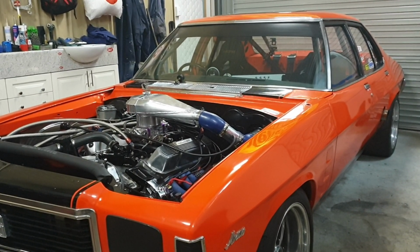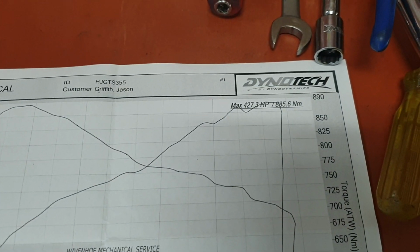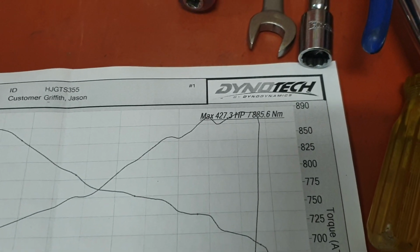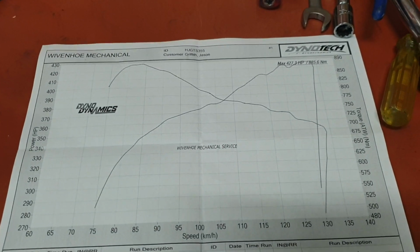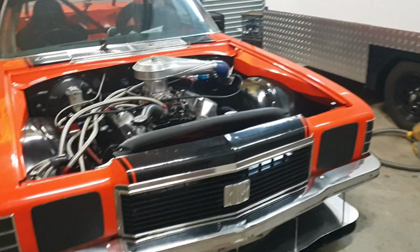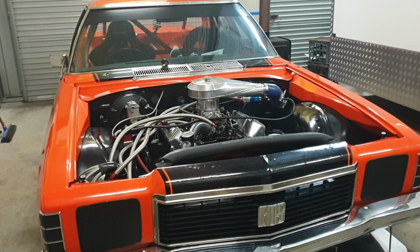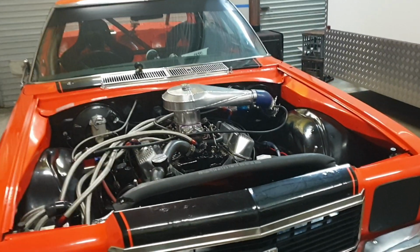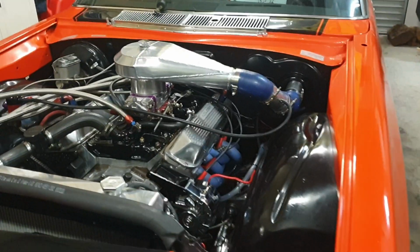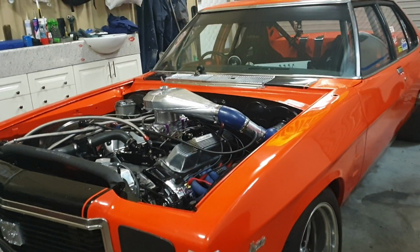It's just fantastic. She laid down 427. The torque, was it 885 Newton meters? She was running a little bit lean up top though, about 5,000 onwards. I was targeting the air fuel ratio on Lambda. I was trying to go for around 0.77, 0.78, and up to about 5,000, it was 0.8, but then over 5,000, it started to lean right out.